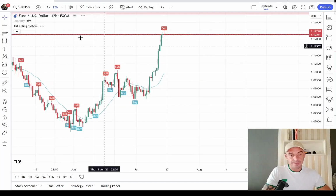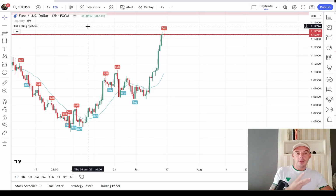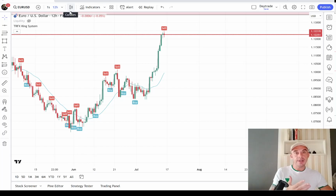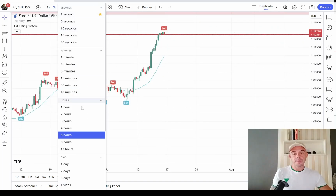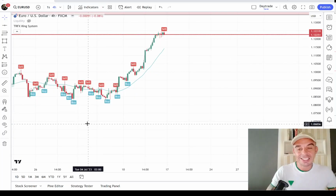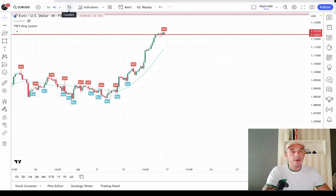So what I can see here, three key points. We're at a huge monthly resistance. Price in the lower time frames is hugely overextended, and then my entry signal indicator is giving me signals on all the lower time frames below the 12-hour chart. So if you look at the 12-hour, we've got a sell signal, 8-hour sell signal, 6-hour sell signal, and the 4-hour also a sell signal. So this is telling me that we're going to get the retracement. We're at a key level, very overextended, and sell signals on 4 or 5 time frames there.